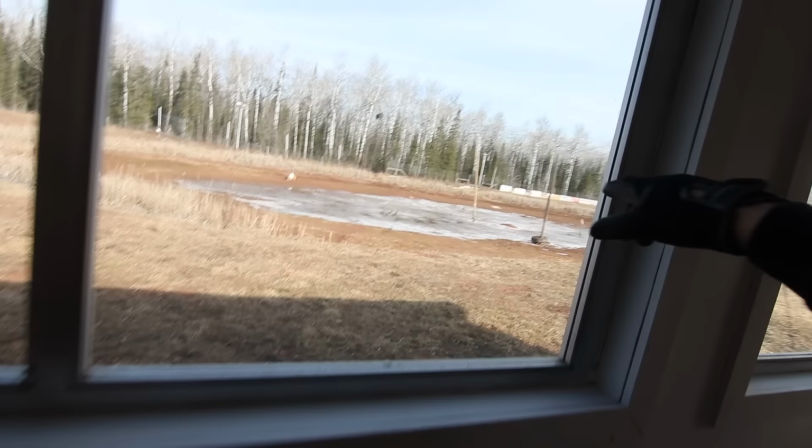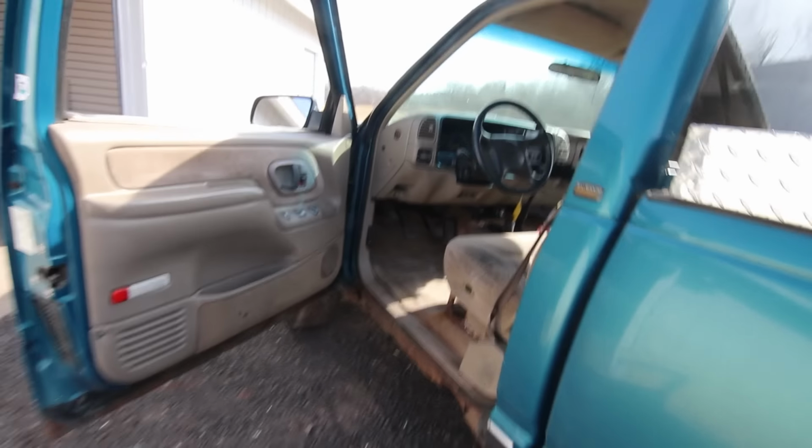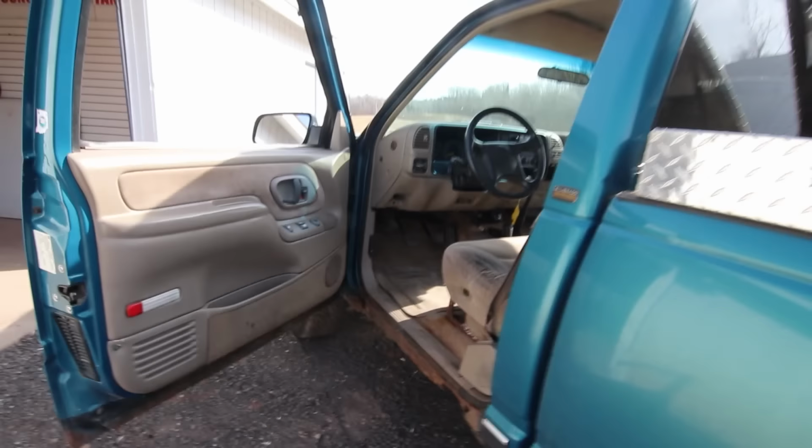But what you saw out here is the new track truck. This is a 98 Chevrolet Silverado 2500. Of course, it's 4x4. It does have a Hiniker plow on it, which works great. And we also have a 5-speed, which for plowing is not ideal. I got the hang of it the one time that we did it.